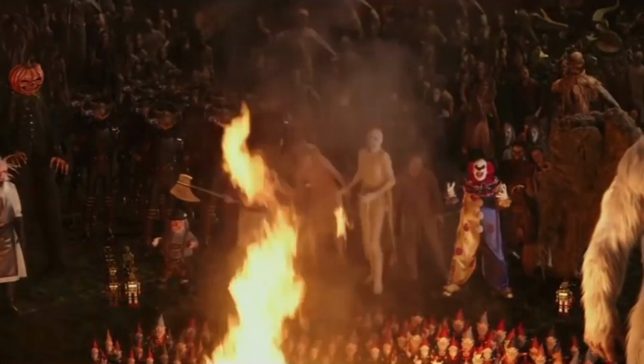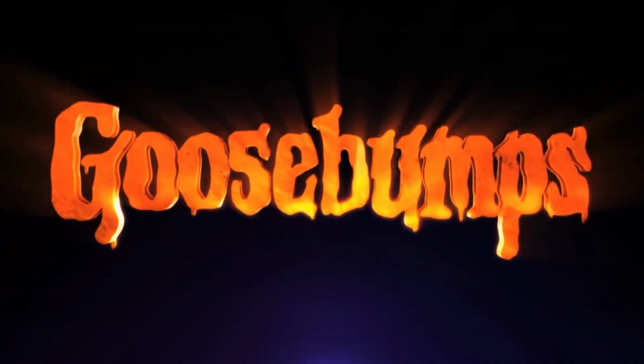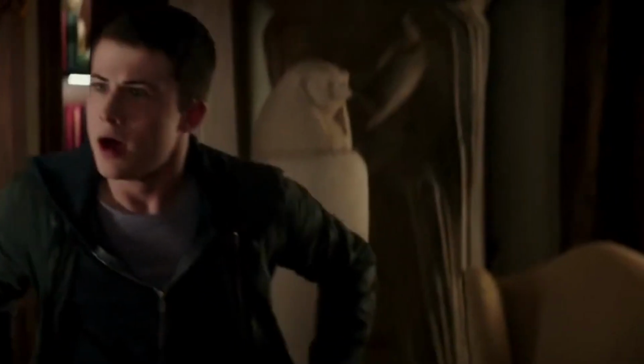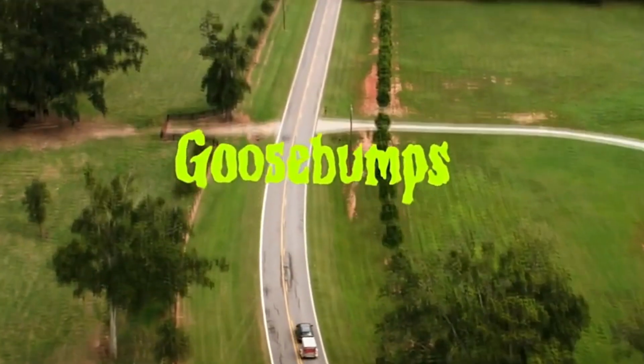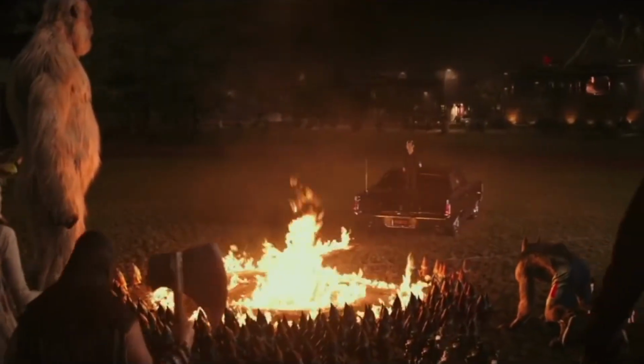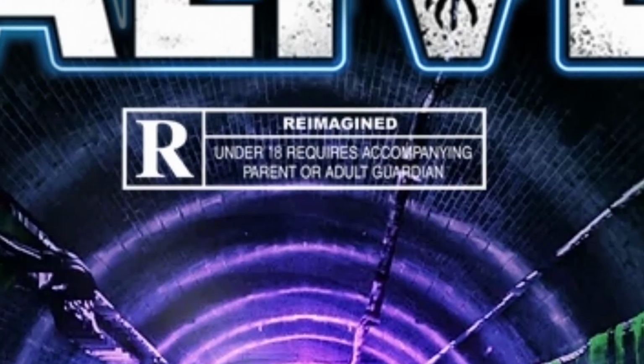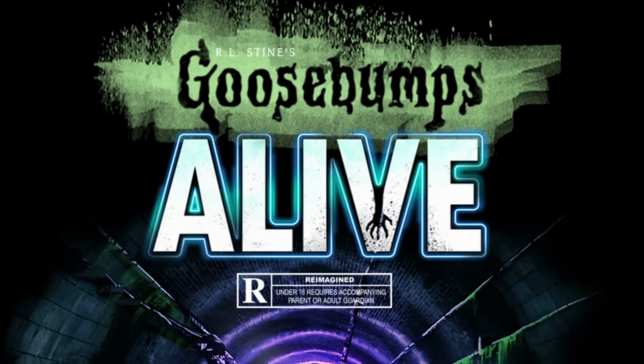In the mid-2010s, Goosebumps experienced a surge in popularity. This was mainly fueled by the 2015 movie starring Jack Black. While the movie did appeal to kids, there were also a lot of teenagers and young adults who grew up with the books that checked out the film as well. This combination of new popularity and a sense of nostalgia allowed something to happen that had never happened before: an R-rated Goosebumps event called Goosebumps Alive.